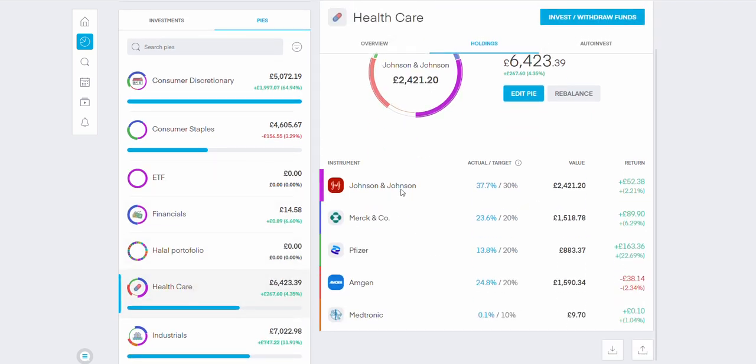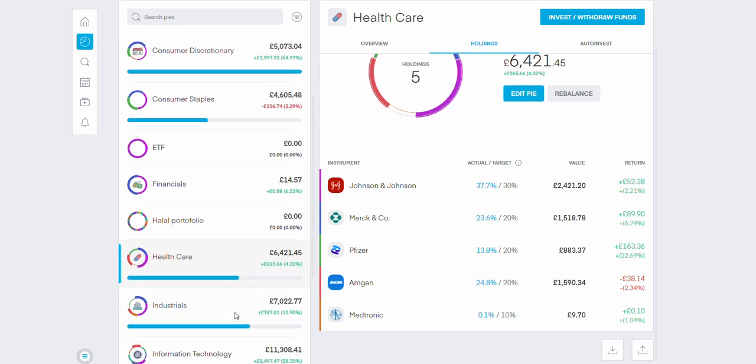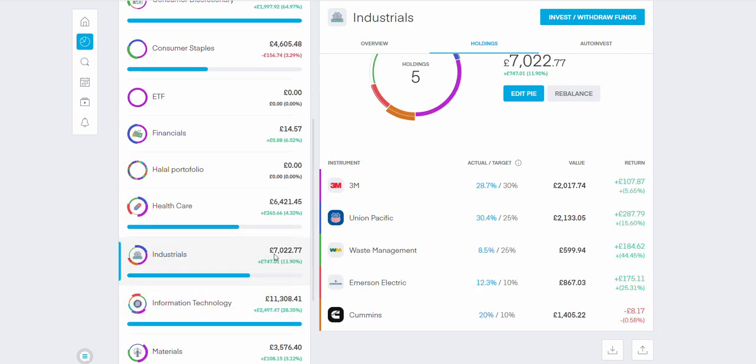Healthcare. Okay, Johnson & Johnson, Merck, Pfizer, Amgen, and they're all coming back. The only one that's actually now in the red is Amgen, and I think probably in the next couple of days it will go back to being green. Again, I am happy with this company. I bought more shares the other day, so overall it's really good.